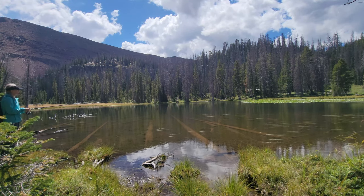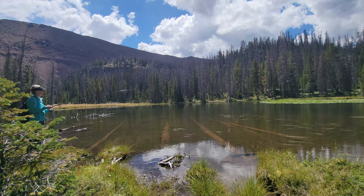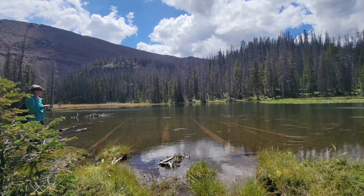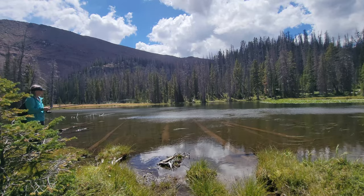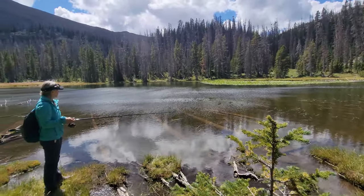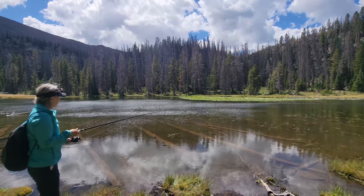How do I navigate these logs, man? That's where I was trying to get from the other side, but I couldn't reach it. No, he's there. How do I navigate these? Oh, he's there. Look at the reflections on this lake. He's biting me. Fantastic.